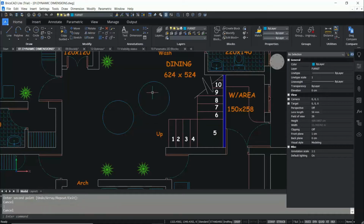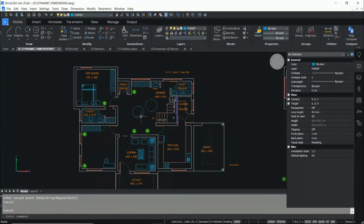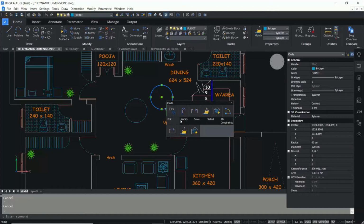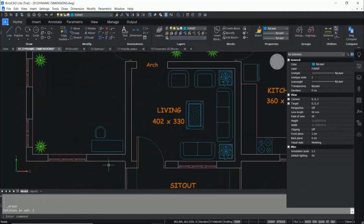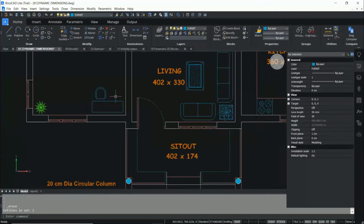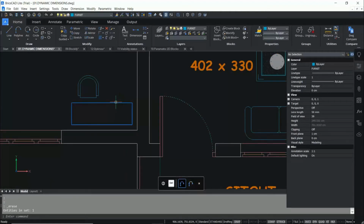Now we come to the next smart feature, which is called a Hotkey Assistant. I'll erase the circle. Now, Hotkey Assistant will give you hotkeys whenever you hover a cursor on an entity. I'll hover the cursor onto this particular rectangle. So you can see a small menu appearing underneath, which starts with control. Then the first selection is the entity selection, and the second selection is the sub-entity selection.